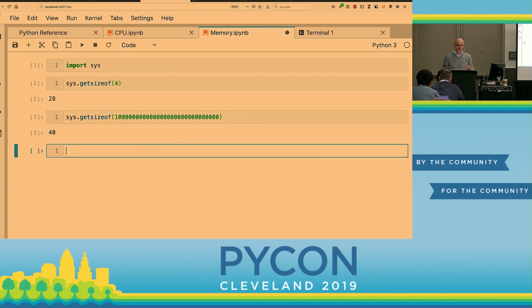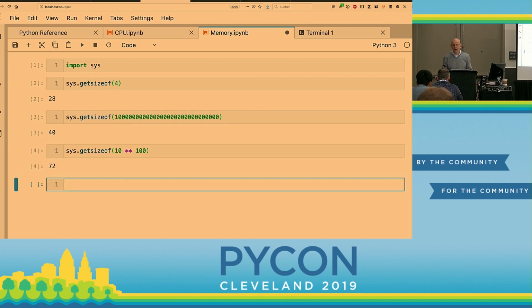Because a Python int is internally stored as an array of integers, that's why you use more memory. So if you make the number bigger, then you get it bigger. If you don't want to type so much, you can also say this. Yeah, so you see now it's getting even bigger. Then you have a bigger number there. Good.